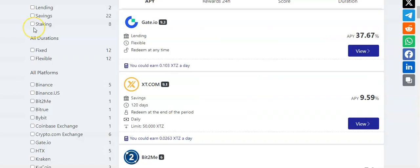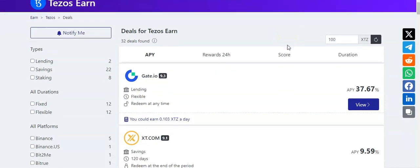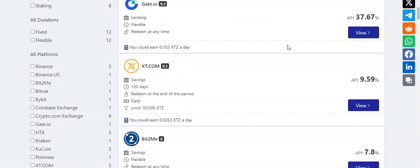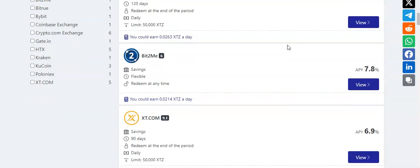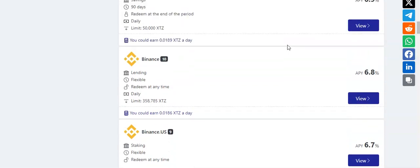I want to talk about the best place to stake your XTZ. You can see here in Coinando that if you type in XTZ, Gate offers you 37%, but I don't believe that. I do have mine staked in xt.com actually. And Bit2Me, be careful. You have to hold their token in full to enjoy the full rewards, of course. But basically, it's up to you guys. You can stake this pretty much anywhere. There's not too bad of a percentage for Tezos.